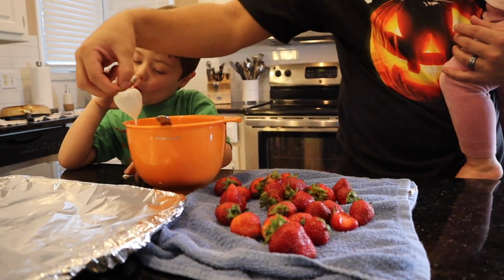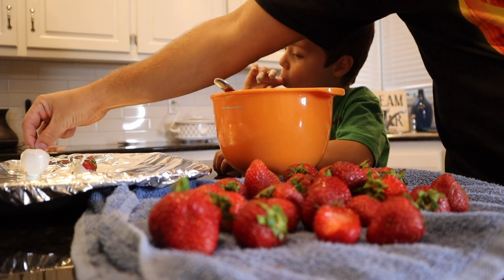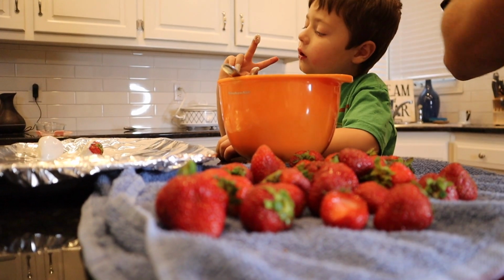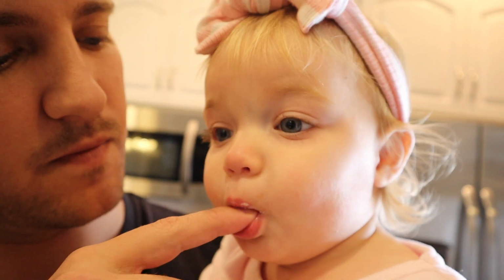So here we're just dipping our strawberries in the white chocolate. Everybody's licking their fingers, eating so much chocolate. But it was okay because it's for Halloween and the kids love chocolate.